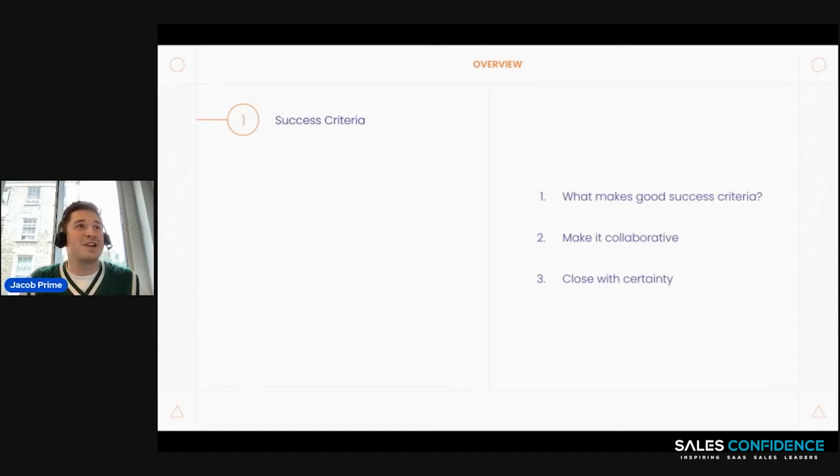And then make sure it's assigned to a stakeholder. You probably have 4, 5, 6 stakeholders in your deal. Tag them with each success criteria so you know who did it, why it's important to them. Make it collaborative. A really easy way to do this is to share your screen like I'm doing now, get a table up, get a document up, and flesh it out together in a group. You'll find people will naturally collaborate, they'll put their opinions forward, and it allows you to easily track who's not said something as well. And then close with certainty.